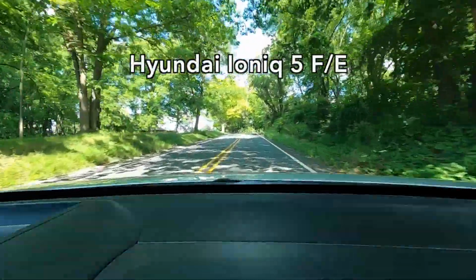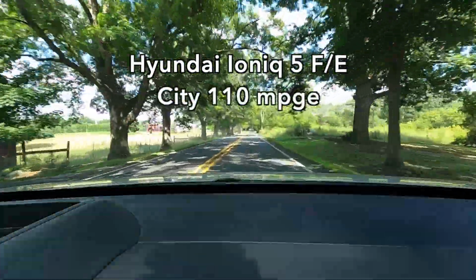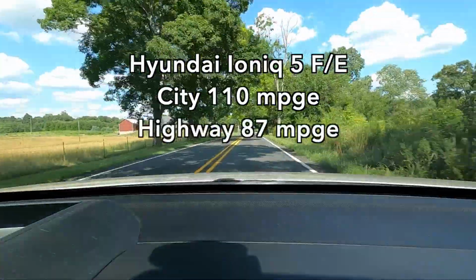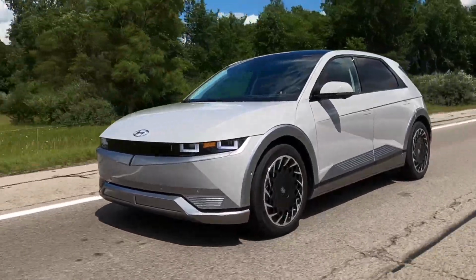All told, this Ioniq 5 does get 110 miles per gallon equivalent in the city, 87 on the highway, and 98 combined. Those numbers don't mean as much as an electric vehicle, just in general consumer thinking. You're much more concerned about range, but that's important to think about because we are still talking about power usage and where that power comes from and how much that power costs. When you go to Electrify America, it won't cost as much when you want to do a fast recharge, same for recharging at home, etc., etc. But important doesn't mean fun.